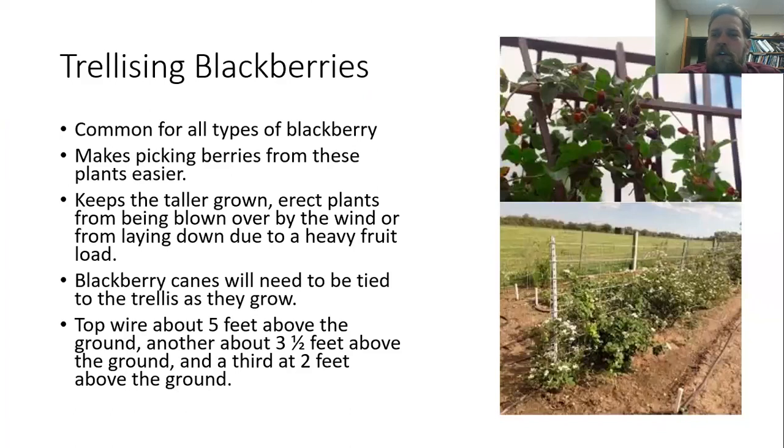You are generally going to trellis your blackberries. It just makes dealing with them a lot easier. Picking the berries from the plant is a lot easier. It keeps them from being blown over by the wind or just dragging the ground because of a heavy fruit load. And you do want to tie them to the trellis as they grow.